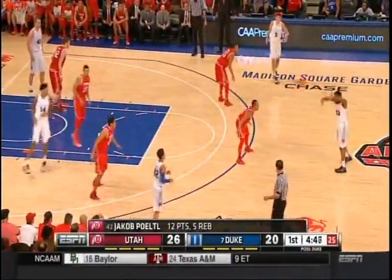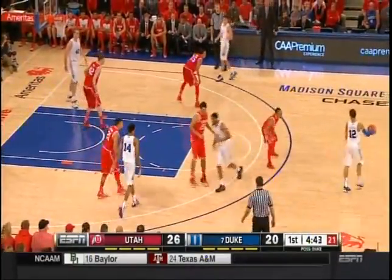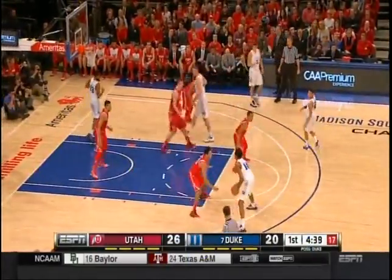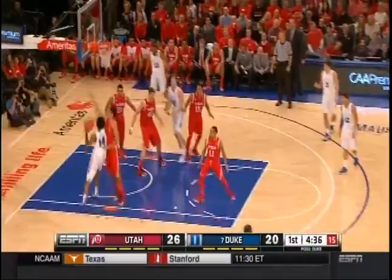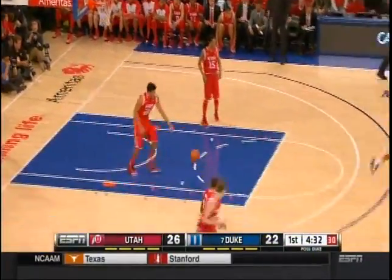He's very smooth inside. I love his hands. Great hands. He catches that ball. That ball's in his hands like glue. And I think Larry Kristoviak's going to be very pleased with the way Bonham is running the show for Utah today. Strong move by Brandon Ingram.